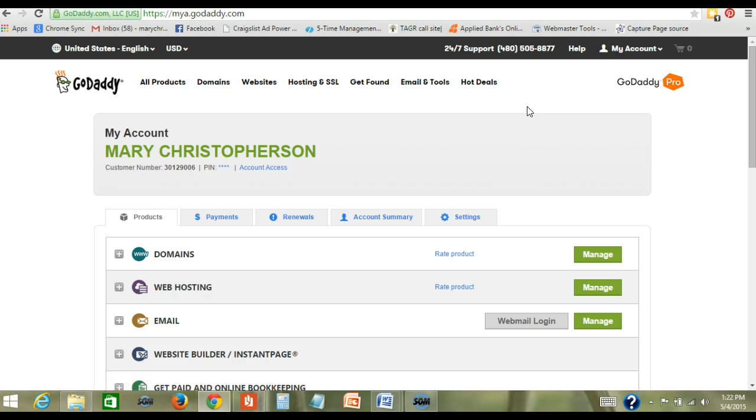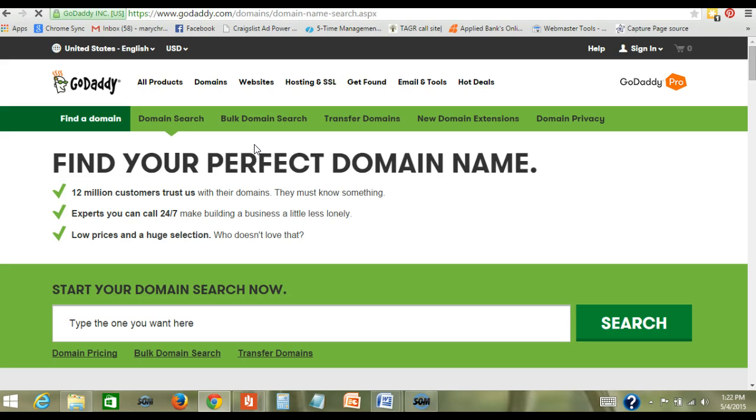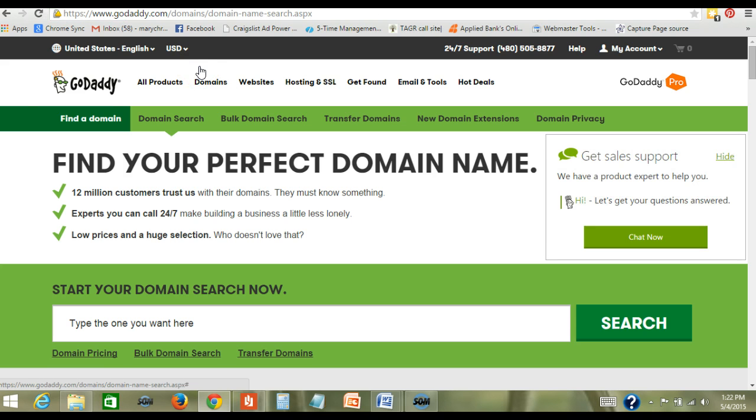Now, let's see. Let's go to domains, and I'll show you how to find a domain name. Domain search. And if you're not familiar with the internet, a good thing to do is just search what are called drop-down boxes. And you find out a lot of information. In fact, that's how I learned how to use a computer. I would find a drop-down box and see what was there and go, oh, what happens when I click this? And I got to know quite a bit.